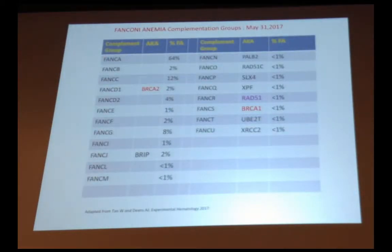This is a table that I made very recently for today's grand rounds, and it could be different within a month, because there now are 20 genes that are identified as Fanconi anemia genes. And I think that what's really interesting is if you look here, you have actually BRCA1 now, you have RAD51, you have BRIP, you have PALB2, RAD51C. Many of these genes are breast cancer and ovarian cancer susceptibility genes.